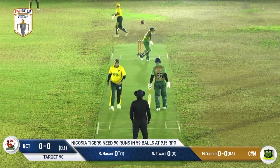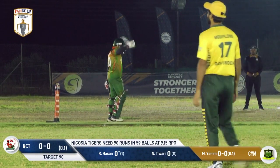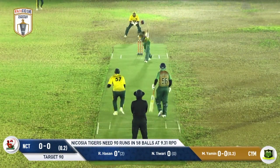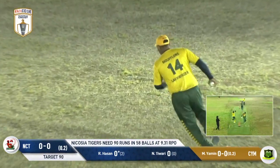Goes to the big shot there. Rashidul Hassan swinging a heave. Tries to belt it towards cow corner, but would have been better off maybe playing that to the offside. Some good players. This one played away. It is going to the back fielder there. Look, Winder Singh, and it's an early wicket.